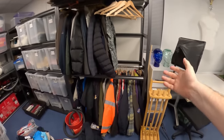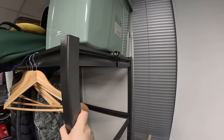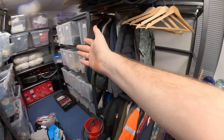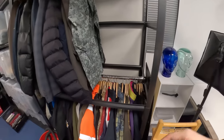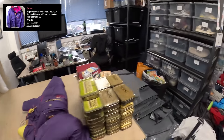For some reason, someone told me I'd ruined a perfectly good rack. Look, I'm sorry, this is not ruined at all. Look, this can come out and I can put the bar back on the front and it's a perfectly decent rack. I still have all the wood for the thing, so I don't know what he's on about. People, eh? They just come up with nonsense when they watch a video and they don't know what they're talking about. But yeah, just thought I would address that.